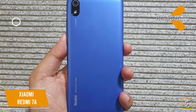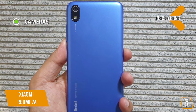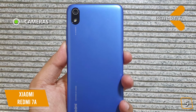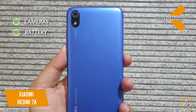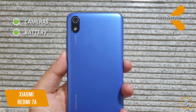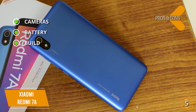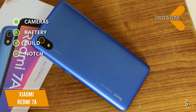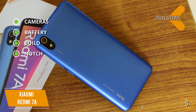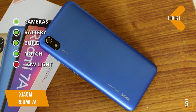The pros are, cameras, 5-megapixel selfie and 13-megapixel main camera featuring PDAF fast focus. Battery, incredible 4000 mAh battery for up to 2 days of performance. Build, high-quality matte plastic back is more resistant to drops. Notch, no notch or cutouts. And for the cons, low light. Camera doesn't shoot well in low light conditions.